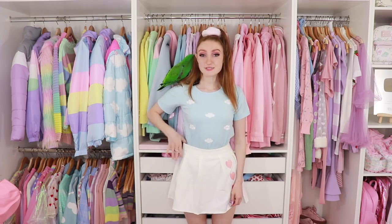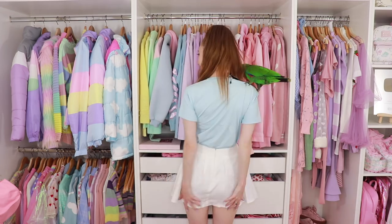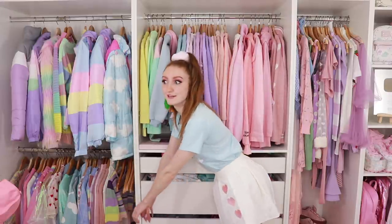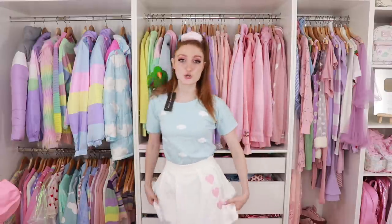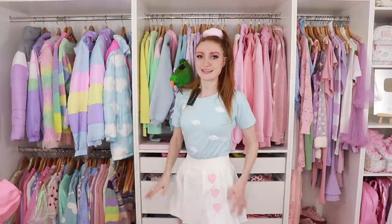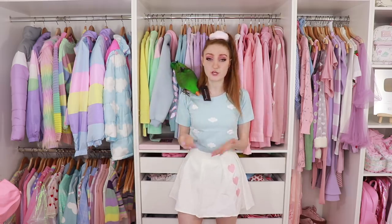It fits my waist really well and it's not too short. It comes down to here. So it's actually fine if you have to bend over or anything, and it has shorts on the inside, so it's not going to show your bum, which is great. I really like that. So in windy conditions, you can walk confidently knowing you're not going to flash the world.